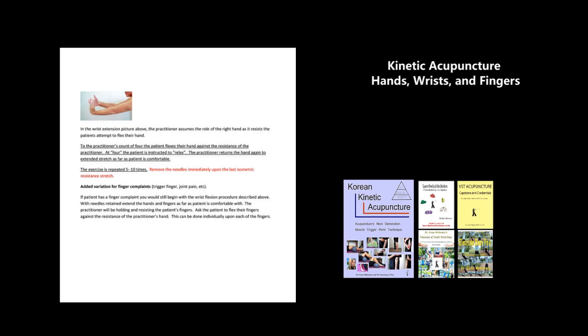So if the patient has a complaint of the joint or the finger, and after these wrist extension and flexion exercises it did not resolve, then I actually do local acupuncture wherever they're pointing. If it's in the joint of the thumb, along the phalange, whatever joint, we'll do local acupuncture on the ashi point. And then I extend the hand back, isolate each finger, and extend the finger back even more. And then you can instruct the patient to flex each finger individually against your resistance.